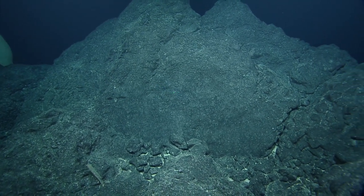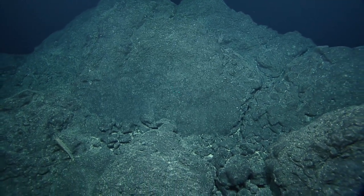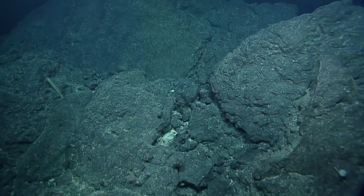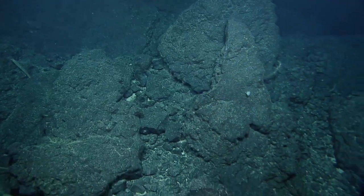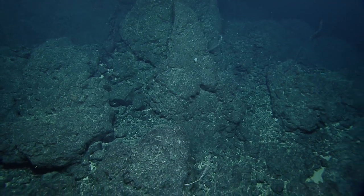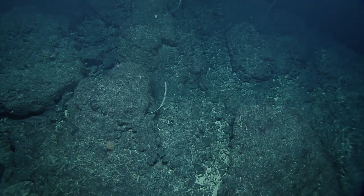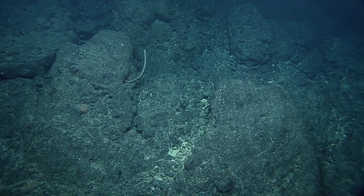It's quite striking. Left, right, forward, back, and up, down. Yeah. Look to your right just a bit for us.